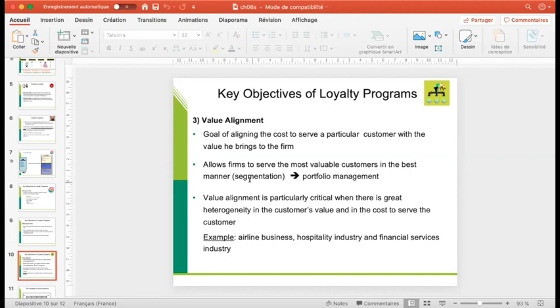Value alignment is particularly critical in sectors where there is great customer heterogeneity, also in customer value and in cost to serve customers. For example, in the airline business, hospitality industry, and financial services, that is, sectors where the perceived risks are high, the prices are high, we have a lot of customer heterogeneity, which means the customers are very different. For example, in the airline business, you have customers who focus on the price, others focus on the service, others focus on leisure. So the more the customers are different, the more value alignment brings benefits, because you learn more about customers and you can better personalize the relationship.